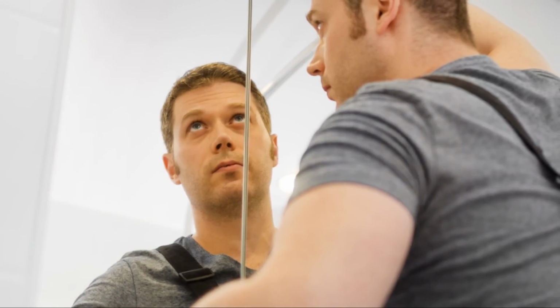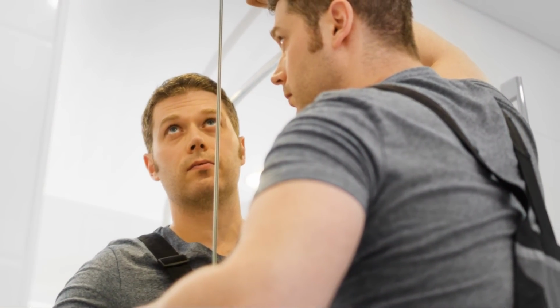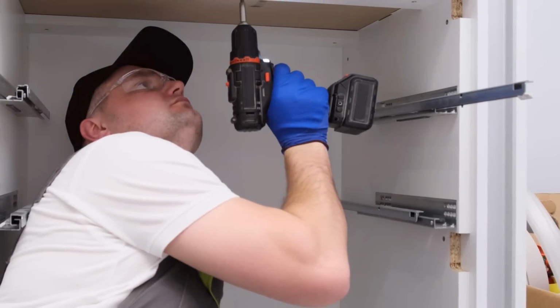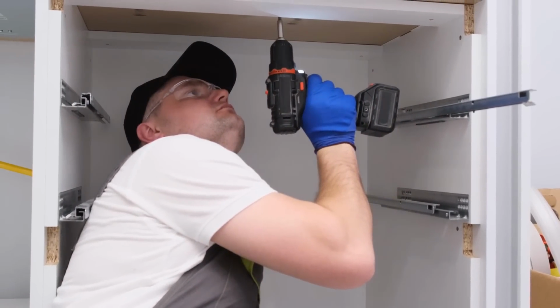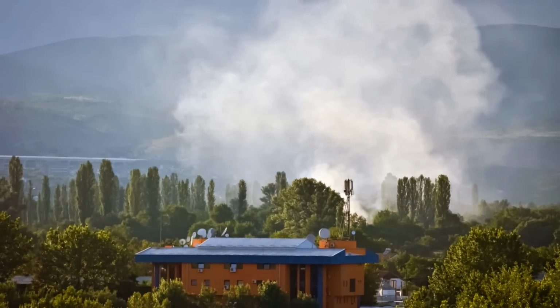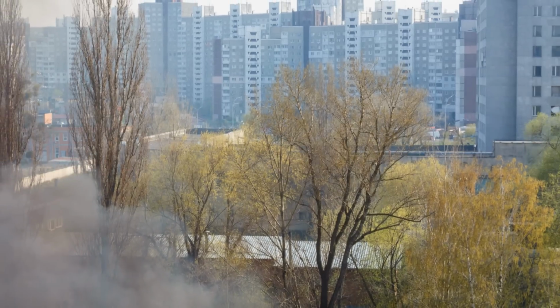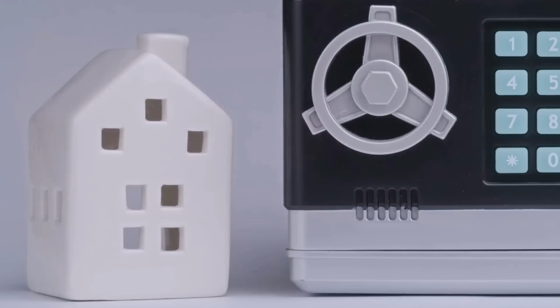Now consider an area prone to earthquakes. Simple actions like securing tall furniture, fastening appliances, and retrofitting your home's foundation can drastically reduce the risk of injury and property damage when the ground starts shaking. And if you live in an area at risk for wildfires, clearing out dry brush and creating a defensible space around your home can protect you from flames and embers.